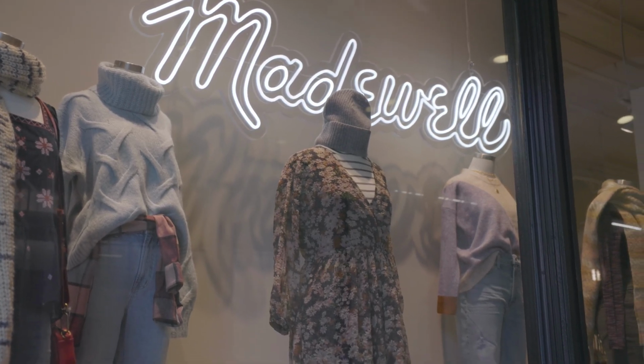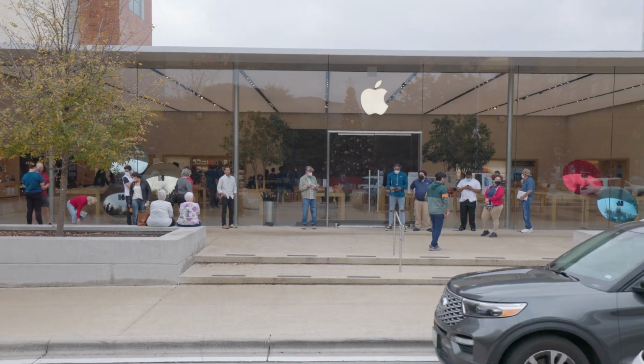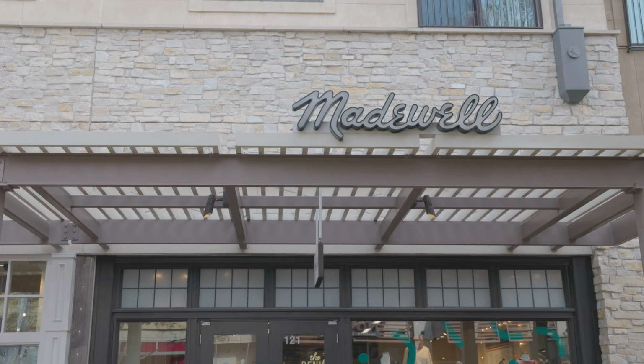For shopping, you've got big box stores like Nordstrom, and you've got smaller shops like Madewell, which is amazing. Zara is here, H&M is here, and if you look to my left here, you can see that people are already lined up at the Apple store. So, all in all, in terms of shopping and restaurants, the Domain has everything that you will need.